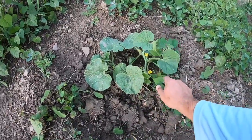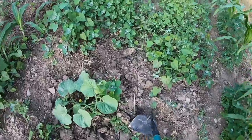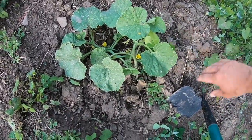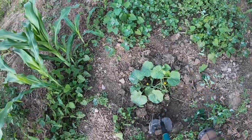Got some blooms here, a little chicken house weed. I don't know what kind of weed that is. We call it a chicken house weed. But anyway, get the chicken house weed out of my cantaloupe because our cantaloupes are blooming. Look at those blooms. All right, I'm gonna bring my hoe down through here.